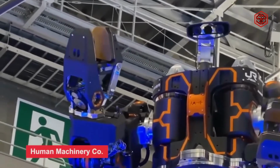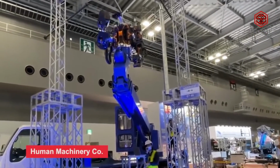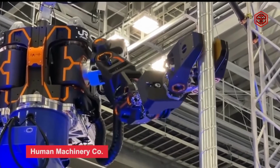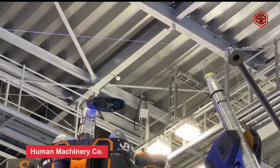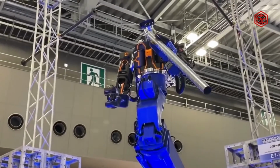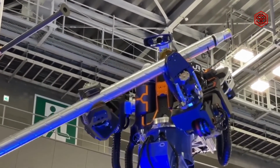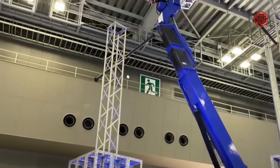Human Machinery Company gave a demonstration at the show of its very impressive general-purpose robot working in conjunction with an aerial work platform. The humanoid robot is remotely controlled and provides the operator with feedback for grip strength control. The machine is equipped with powerful electric actuators that provide it with strength coupled with high-precision movements. The robot is designed to maintain railroads and other transportation systems and works exclusively in tandem with the operator.